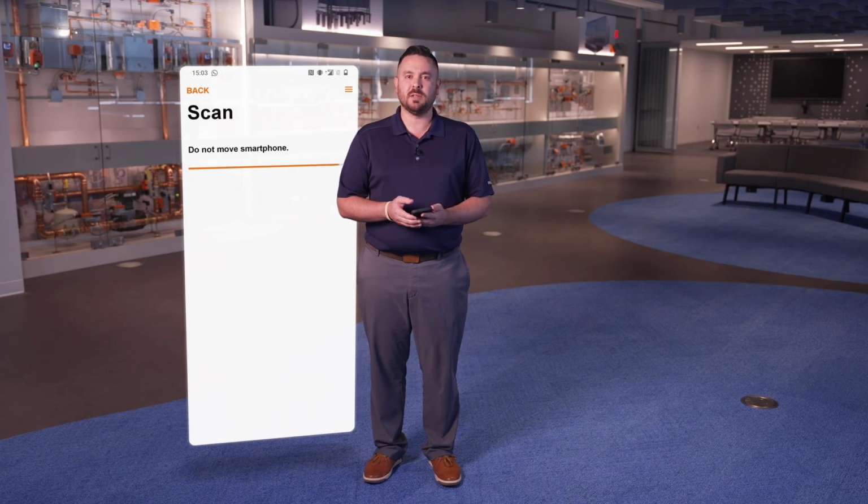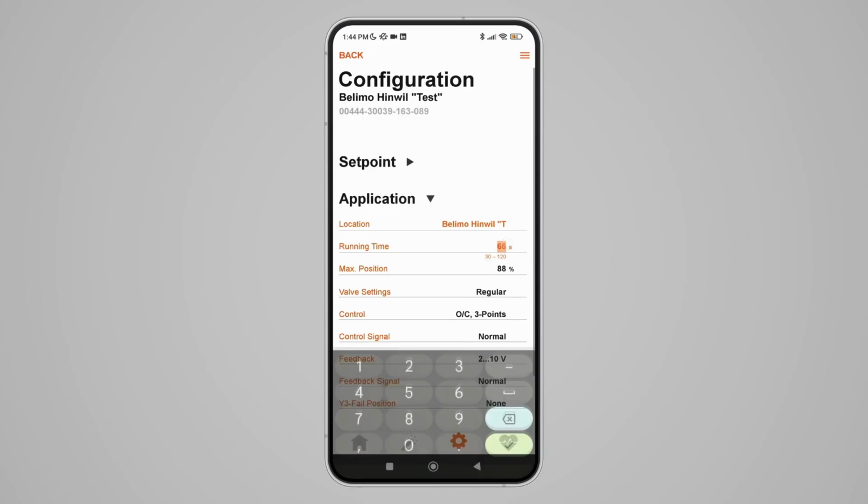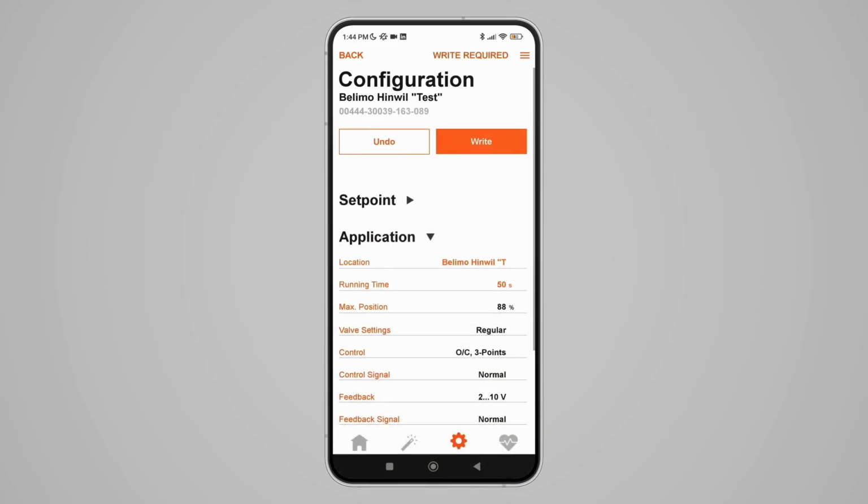Let's now take a closer look at some of the things you can do with our Belimo Assistant app. Once you've connected to the actuator from your smartphone, you can adjust the motor's running time to your needs. Fast-running actuators can be critical in certain applications, like for example, a large chiller in a data center. Our new JR actuator, with a running time available of 20 seconds, can be crucial to operating your system.